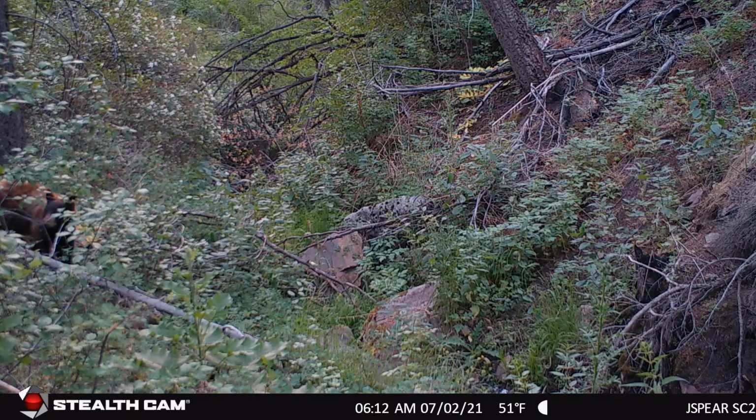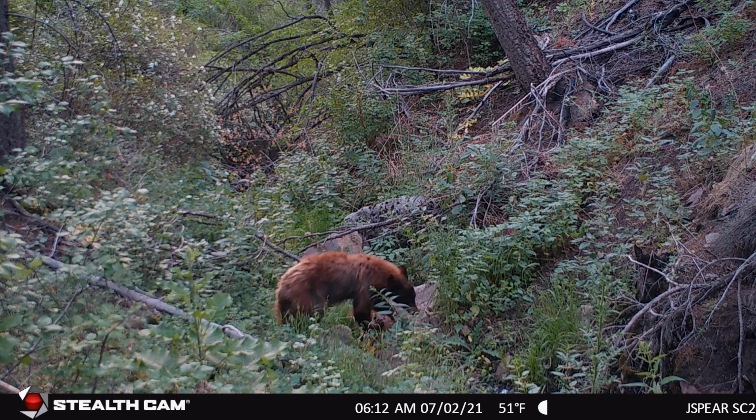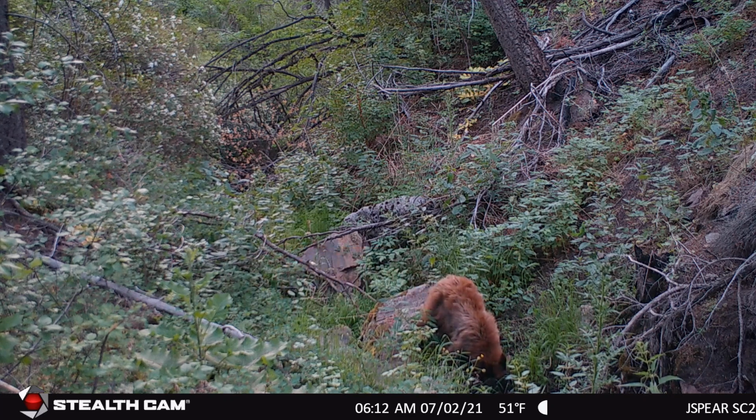And back at the mountain lion crossing, we've got a different black bear this time. This one's kind of got a cool reddish cinnamon color to it. Coming down for a drink here. Looks a little bit bigger than the other all-black one that we saw earlier.